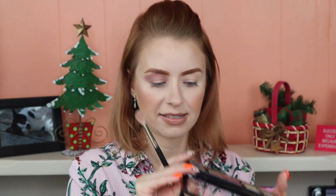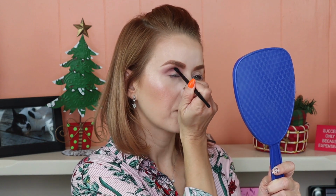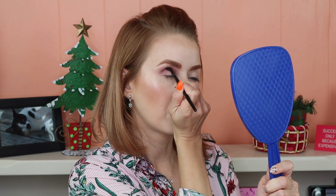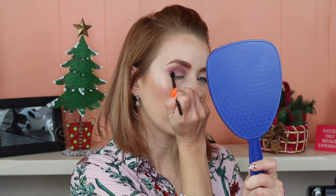Okay, so now I'm gonna go in with, let's see. Actually, you know what? I'm gonna go back into that same color, but I'm gonna take it on a smaller brush. And I also picked up their detailed crease brush. So I'm just gonna intensify my crease area using the same shade. And this little brush is so good for getting right in the crease, and just keeping the color there.